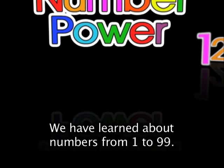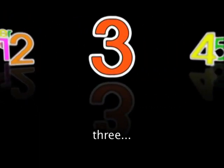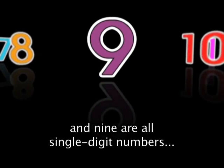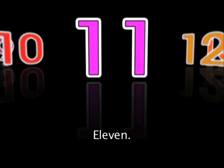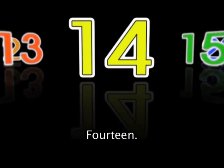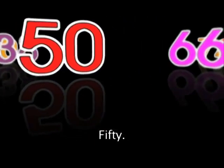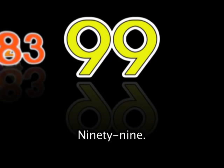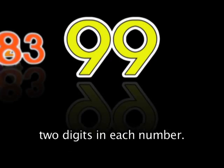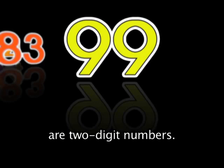We have learned about numbers from 1 to 99. 1 is a single-digit number. 1, 2, 3, 4, 5, 6, 7, 8, and 9 are all single-digit numbers because there is only one digit in each number. 10, 11, 12, 13, 14, 15, 20, 25, 30, 38, 50, 66, 74, 83, 99. These are all double-digit numbers, 2 digits in each number. All of the numbers between 10 and 99 are 2-digit numbers.